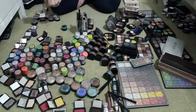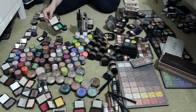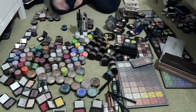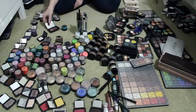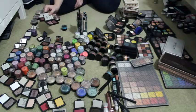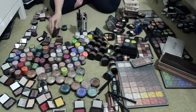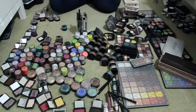Misfit. I just really like the shimmer in these. I'm going to put this into my to try pile as well. If I haven't used those in a week, then I'm going to get rid of them. And this one is Dolomites, which is my favourite new one. They've come out with some really good colours lately.